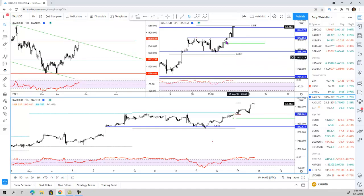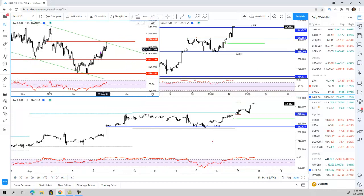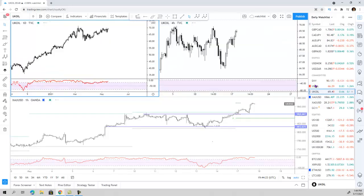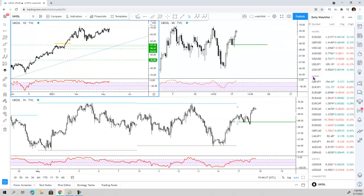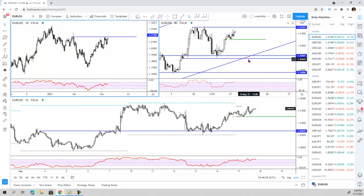And what we are going to do is wait for a real pullback in gold to get in on a long, to try to swing trade those levels. Crude oil, there's nothing at all that interests me in crude oil.